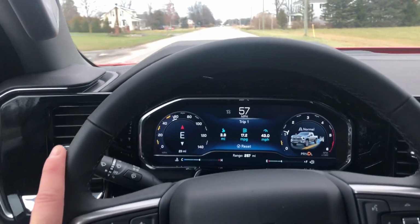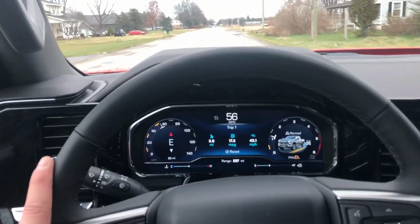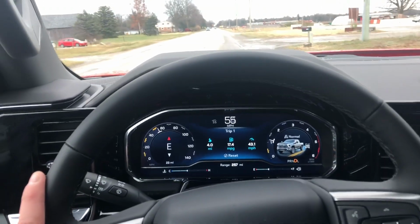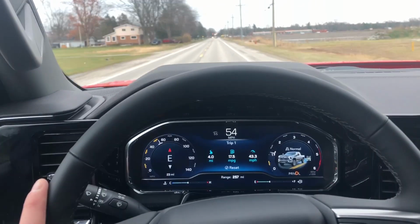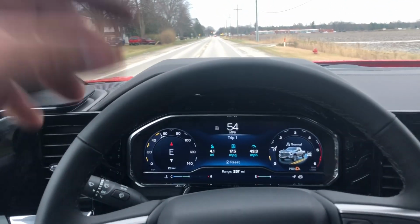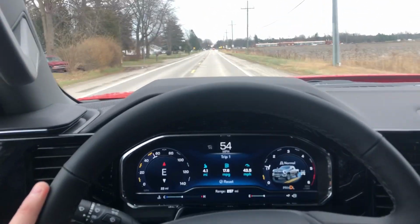But yeah, we'll go take some pictures of it. We'll look at its exterior features and see what it looks like. I'm assuming it's going to look a lot like any GMT 900, K2XX. All those generations, I doubt they've changed very much in the frame or the front suspension.